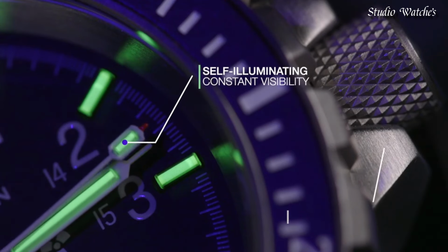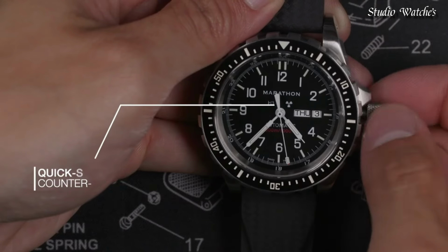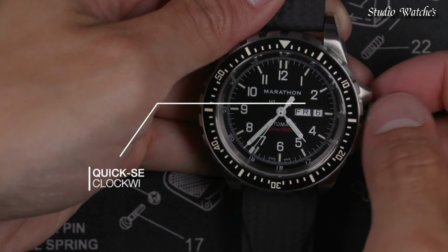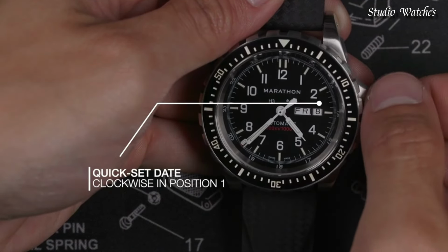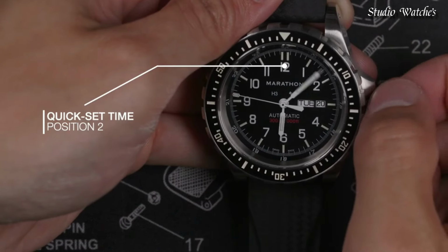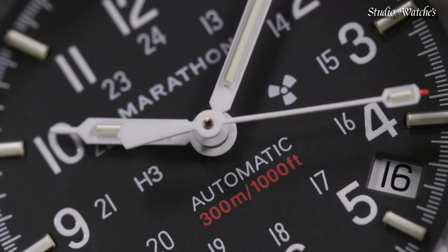Screw-in crown and O-ring system for 30 ATM water resistance. High-torque pinions connecting movement to hands. Inca-block shock absorbers on all automatic movements. Powered by Swiss-made automatic or quartz movements, 36mm, 41mm, and 46mm case sizes.